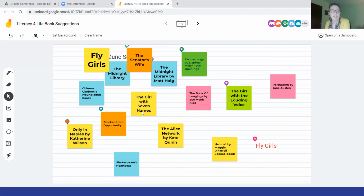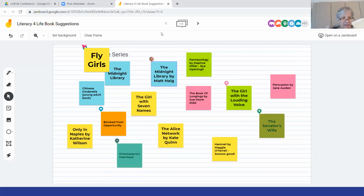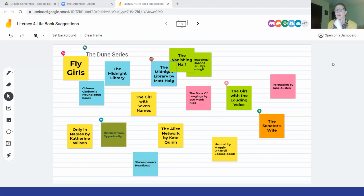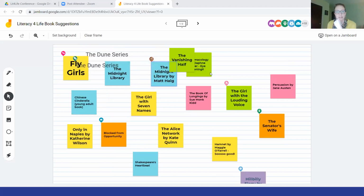So if you click on that sticky note and then you type in... I have to go to Jamboard at the top? So you'll click the link in the chat box and it'll take you to the Jamboard that we're all collaborating on. Okay, sorry. Ooh, Hillbilly Elegy. I read that one too. That was really good. Excellent.